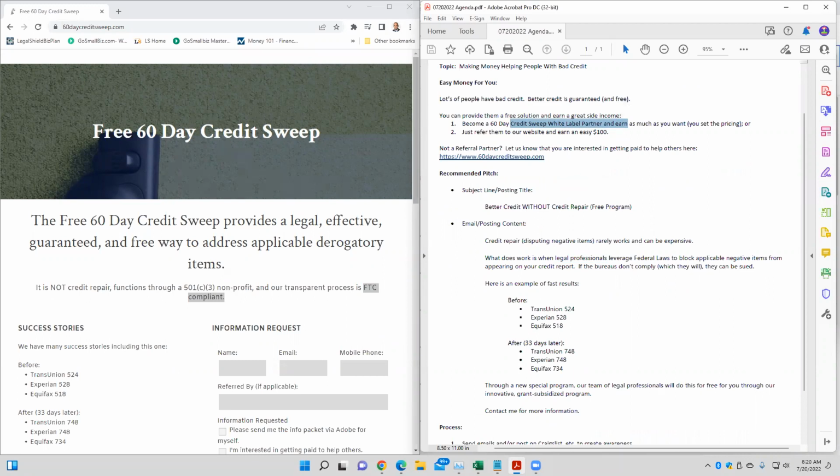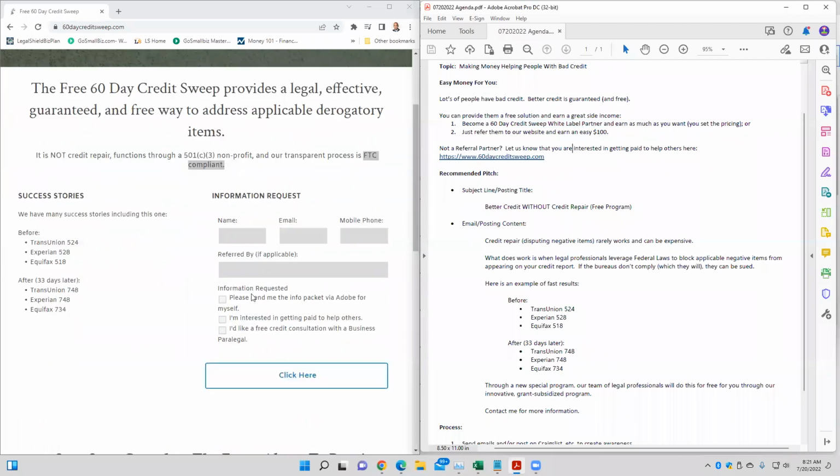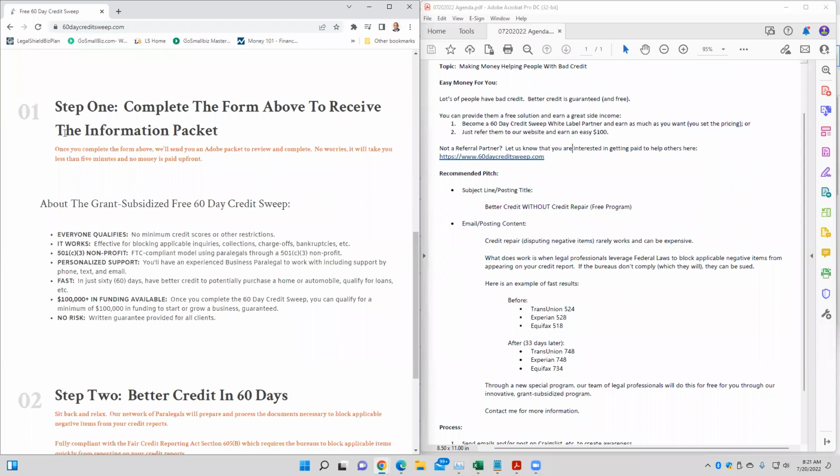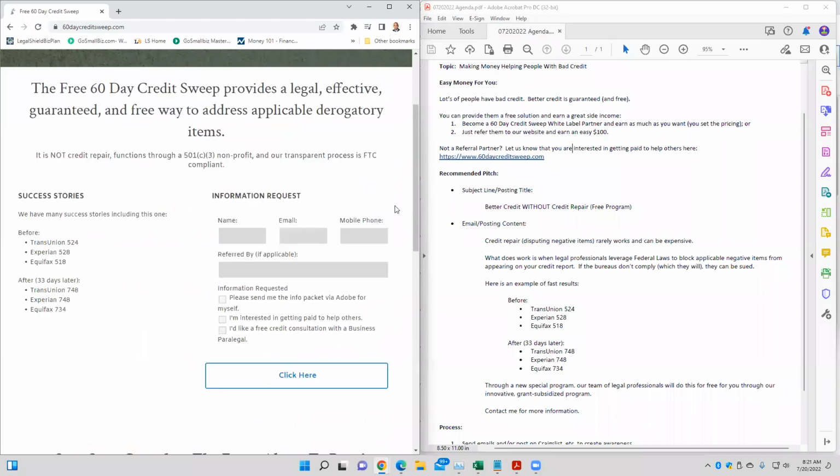All right, and let's see, David asked, when a referral partner's client receives email correspondence. Okay, so if you submit someone in, whether you have them put their own information in or you put it in, they're going to receive an information packet, which is described here. They're going to receive an Adobe information packet to review and to complete. It takes them less than 5 minutes. So that's what you'd want to let them know: okay, great, you're interested in the free 60-day credit sweep. I will put you in the system and you'll be receiving an Adobe information packet to review and complete. That's what you'll tell them. And Adobe emails tend to have pretty high deliverability.